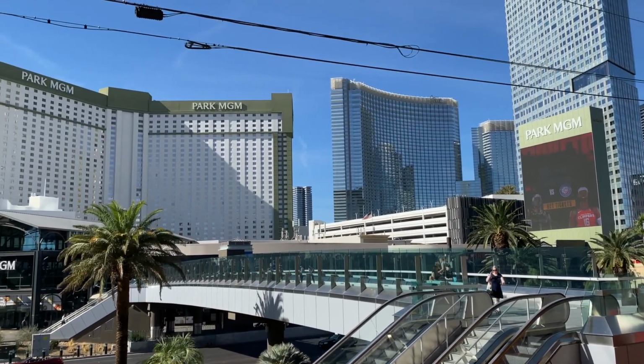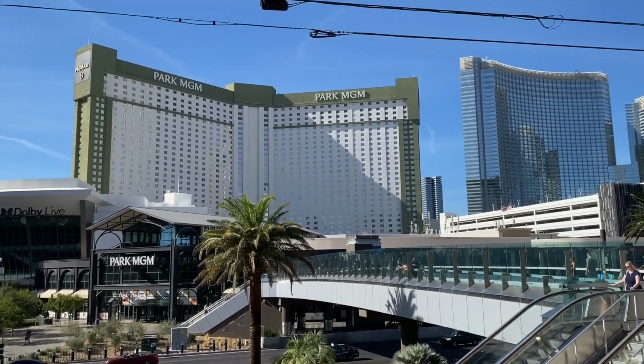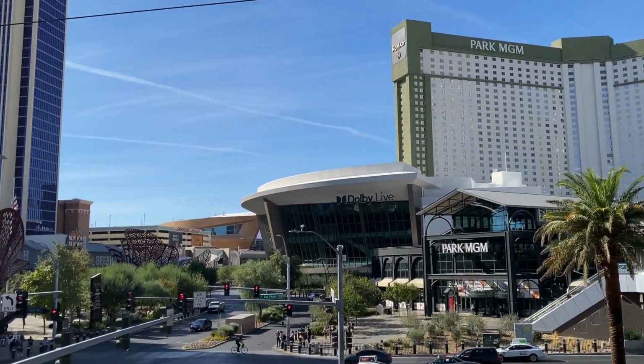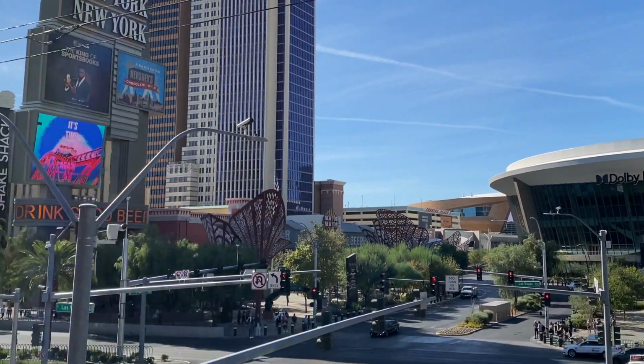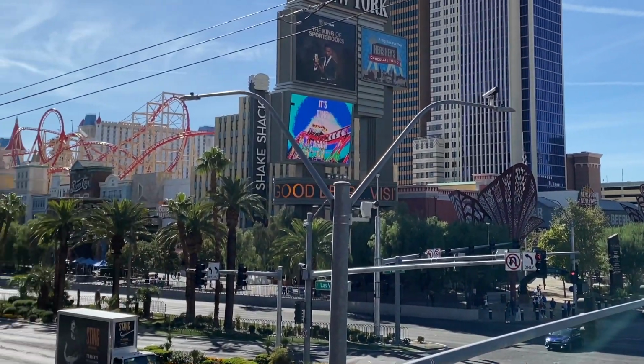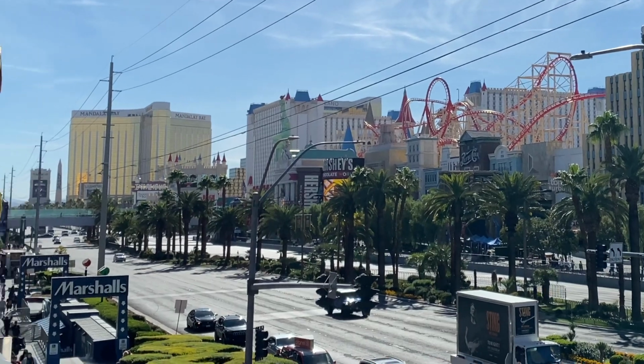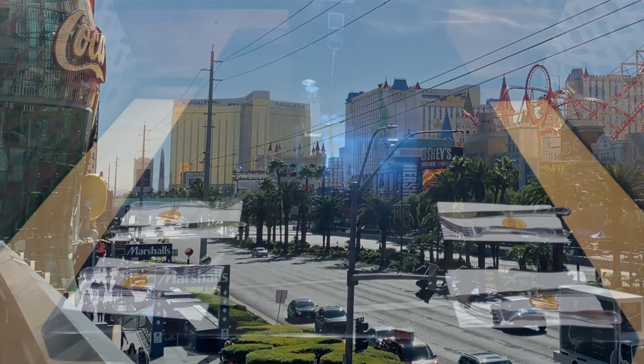Across the bridge to Park MGM. And down the Boulevard past the New York skyline. If you haven't been here, come on up and see this, especially on a gorgeous day like today.